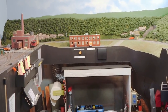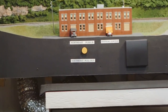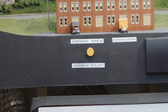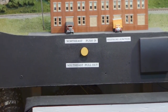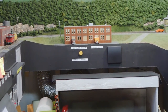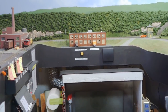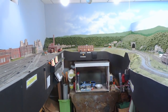Okay, at the very rear, you might see a button that's yellow in color, and it says push in for northeast or pull out for southeast. That's a fast track, I guess you call it, lever type of control for a turnout that's behind that little brick building there. And it's obvious you can't see it, so it allows the operator to know which position he's in. So if he pushes it in, he's going northeast. If he pulls it out, he's heading southwest toward us where the camera is located, or southeast, I should say.